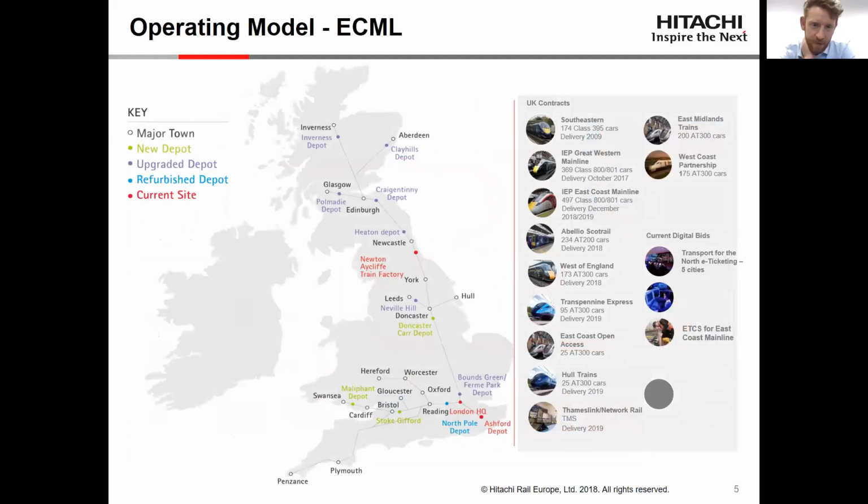So what do we do? Where do we operate? From Hitachi, it's not just specific to the East Coast main line. We also have units in the west of the country. We have TPE, running from Liverpool all the way up to Scotland as well. We have the 385, a slightly different product but very similar.